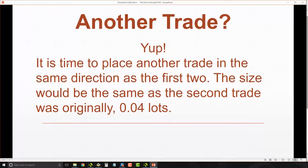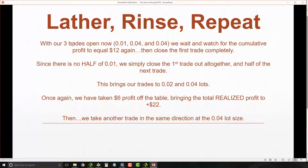Now we place another trade. We place another trade in the same direction as the first two, and the size would be the same size as the second trade was. So it's 4 microlots. With our 3 trades open now, which is 1 microlot, 4 microlots, 4 microlots, we wait and watch for the cumulative profit to equal $12 again. Then we close the first trade completely.